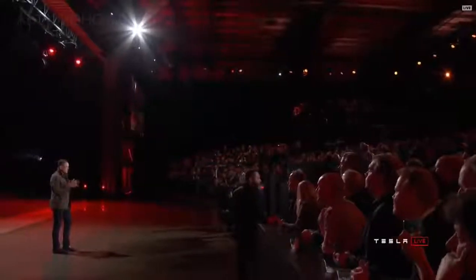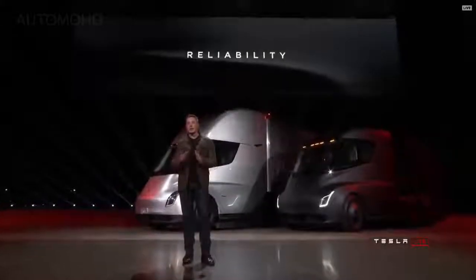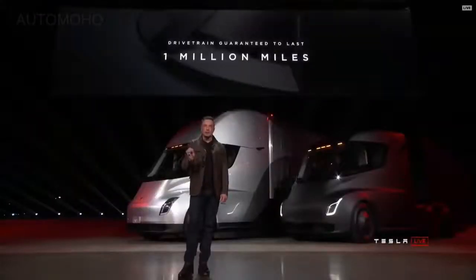Reliability is incredibly important. A truck is your life, it's your business. Truck breaks down, you're disappointing your customers. It's a horrible day, it could be a horrible week. It could break down in the middle of nowhere. It's the safety issues. We're putting massive attention into making this truck incredibly reliable. And that's why we are guaranteeing that this truck will not break down for 1,000,000 miles.